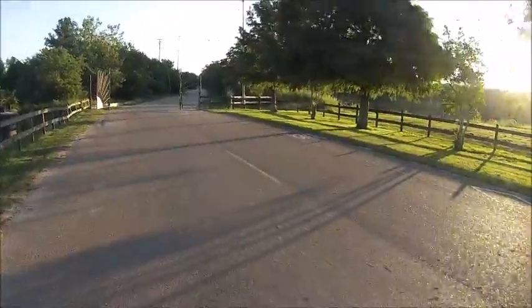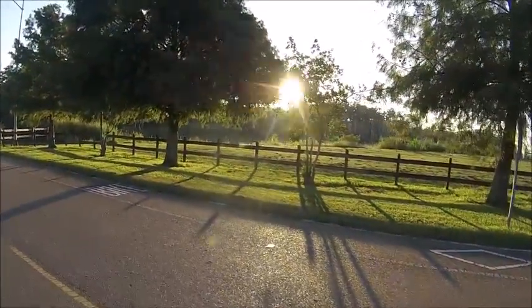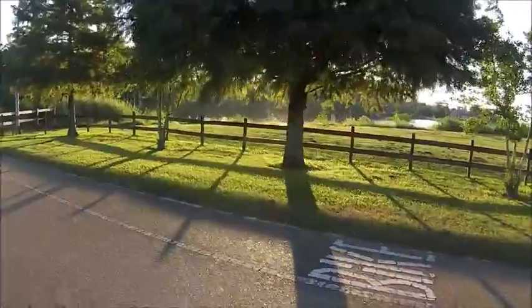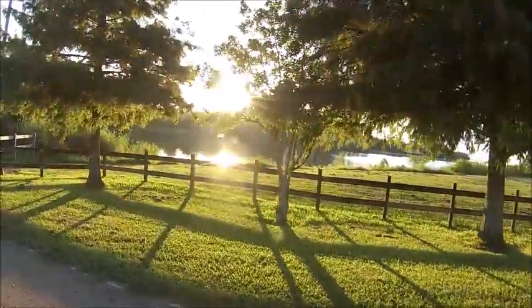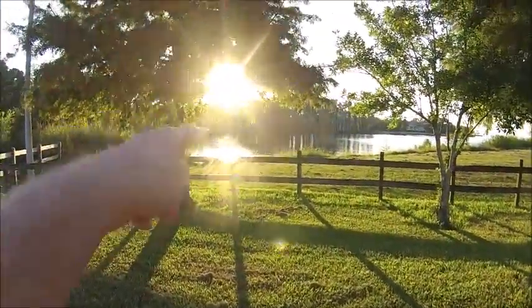What makes a sunset? The sunrise is the clouds. Today had no clouds. The sun didn't hit on none of them, so it didn't really look good today. Only thing that was good was the silhouettes of trees and stuff. I got out here just right before the sunrise. Look how pretty that is.